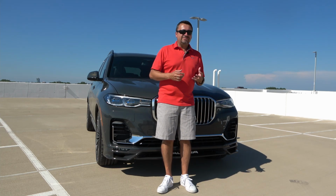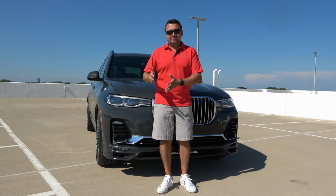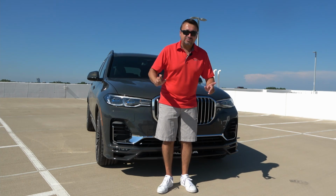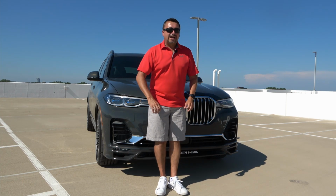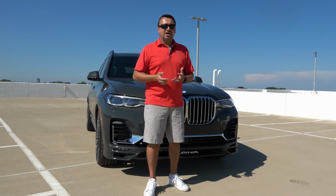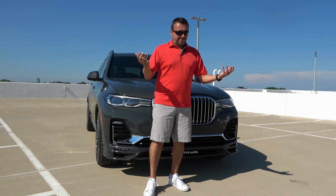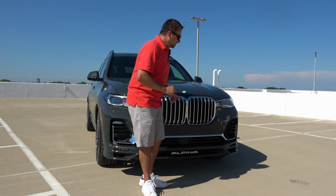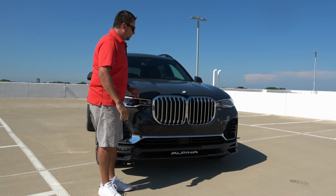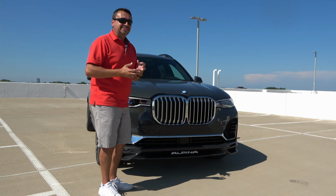And why is it XB7 Alpina? Because BMW decided that they don't want to make the X7M, which would be the performance version of this vehicle. So now we have this XB7 Alpina. A few months back, I've done a regular X7, and a lot of people liked it. A lot of people put some comments on it and requested that I find the XB7, which, thank you for the inspiration. Here it is. So this is the XB7 Alpina. It's a $150,000 family sport utility. So we're going to take a look and see what makes it so special.